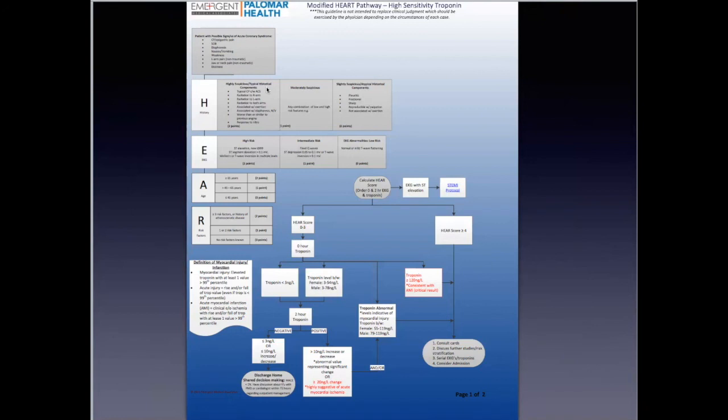So going back to our algorithm here, if the 2-hour troponin is abnormal, so this delta is abnormal, we're going to go to a Cards consult to discuss further studies and risk stratification with them. And if at any point a patient has a troponin over 120, that's considered a critical result, and we'll still have a consultation with Cards for those patients that are presenting that we think this is occurring with infarction. And that's pretty much it.